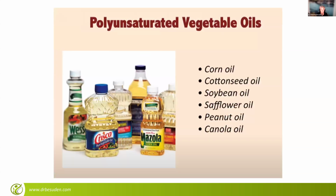They are considered polyunsaturated vegetable oils. And peanut oil is just the one. What happens with these is they can boil them at high temperatures. And that's what they use in the fast food restaurants to keep the food crunchy, and they can bring it up high and it lasts a long time. It doesn't break down easily.